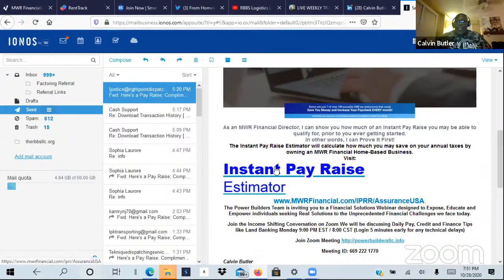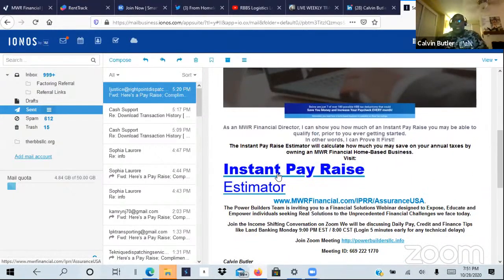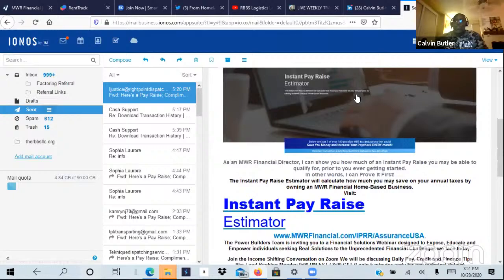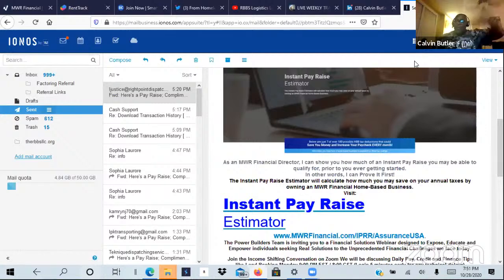Then I am inviting them. Basically, I'm sending them to the instant pay raise page where I say to them, here's a pay raise compliments of MWR Financial. And I put the link in there too, so when they click on it, it'll take them over to that page also. See right there, the instant pay raise page, where they can see how much money they raised their income, what they're saving on the taxes.